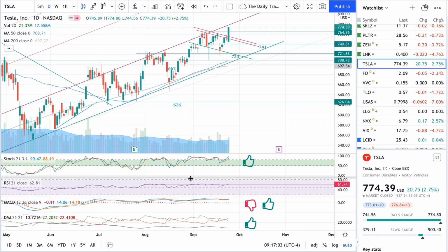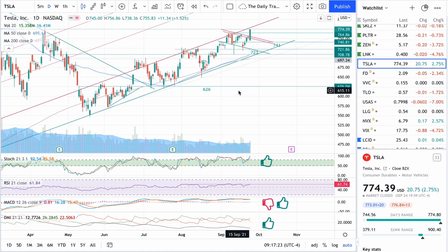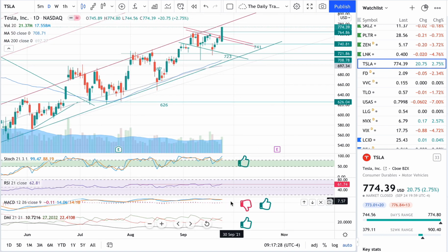So this is just something that we need to keep in mind. It does not mean that it's going to go down tomorrow, because if it did, it would have done so at the end of August, when we went higher and the RSI was just a little bit stronger. So let's just keep that in mind. MACD is still bearish because it does not take one candle to make a trend. And DMI has turned bullish a couple of days ago.